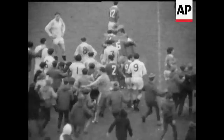It made little difference to the final result. France 11, Scotland 9.